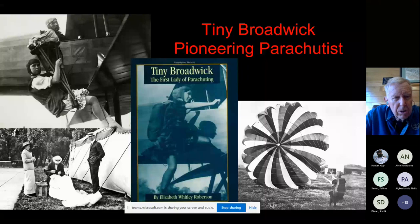Later on, harnesses were developed as well as ripcords, and Tina jumped over 2,000 times and never used a reserve chute. And because of her success in demonstrating the survivability of an escape out of an aircraft, it was extensively used just prior to World War II.